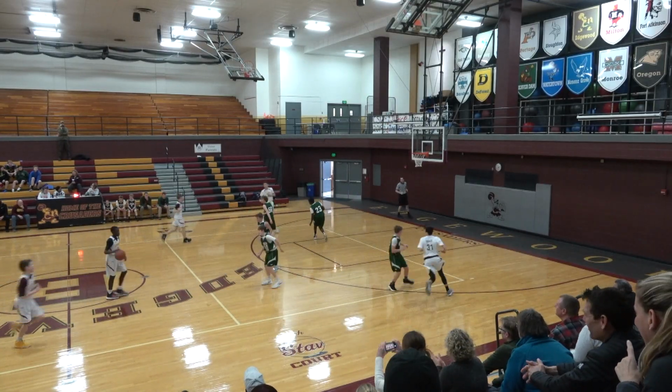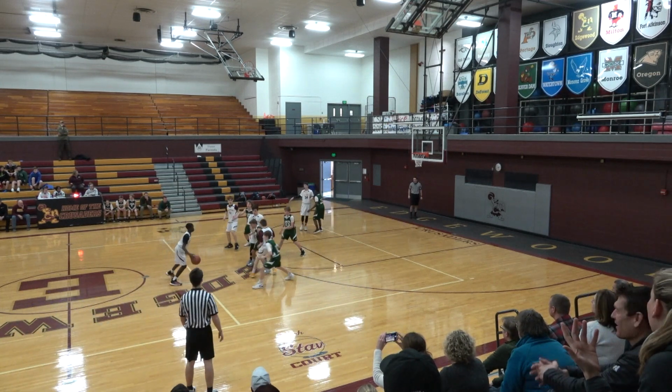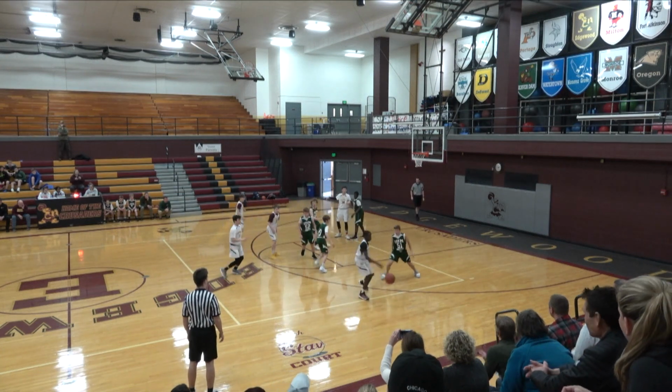Nice idea, cutting to the basket by Evan. And watch how three players try to set a screen. It gets really crowded, and if Lake had cut to the basket, he might have had an open shot, but this really isn't our offense.